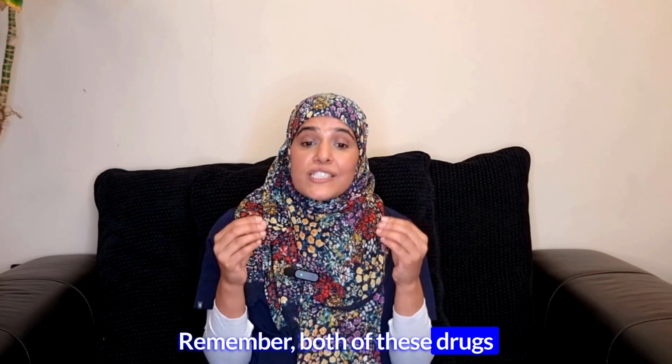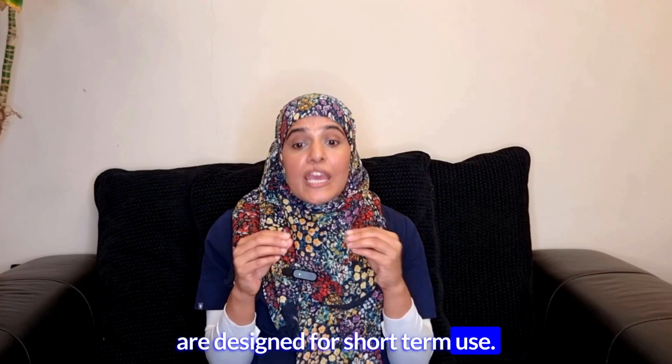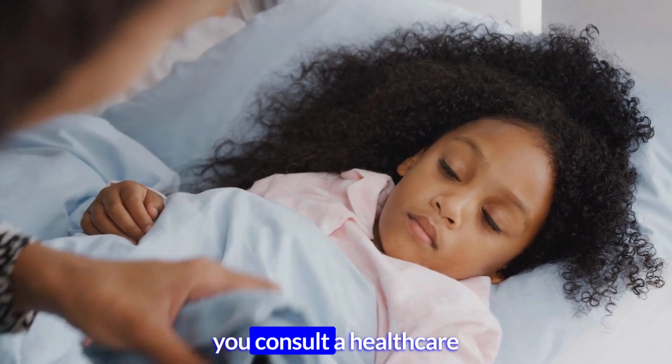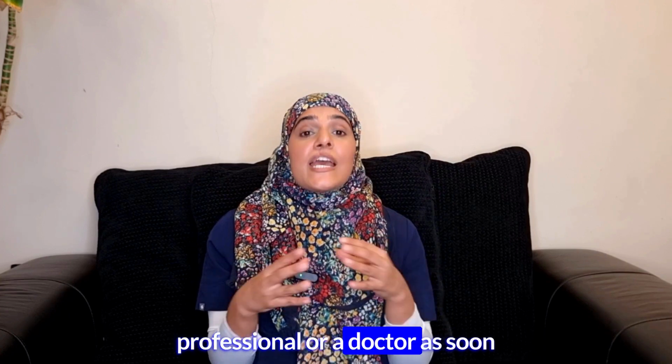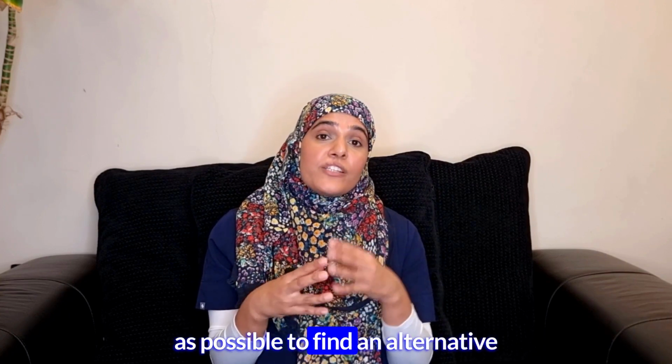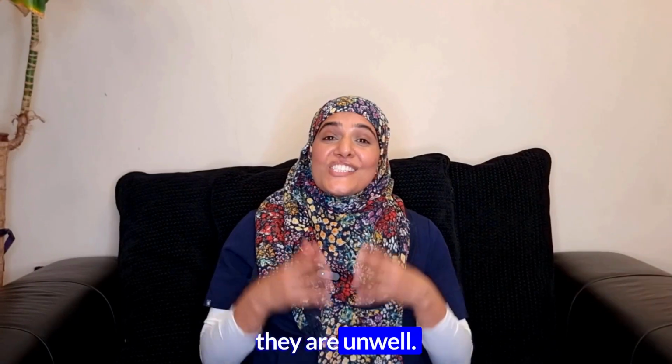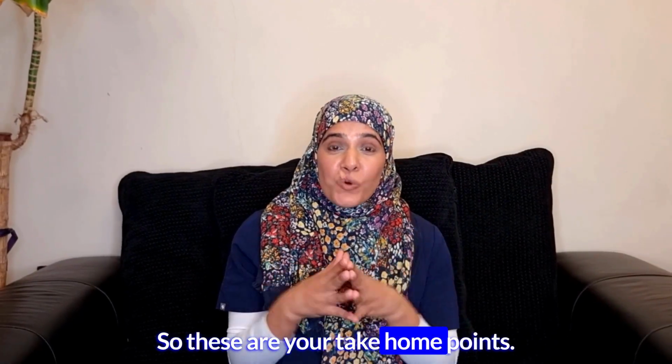Remember, both of these drugs are designed for short-term use. If fever or pain persists for more than 2 to 3 days, it's best you consult a healthcare professional or a doctor as soon as possible to find an alternative way or to get to the bottom of why they are unwell. So these are your take-home points.